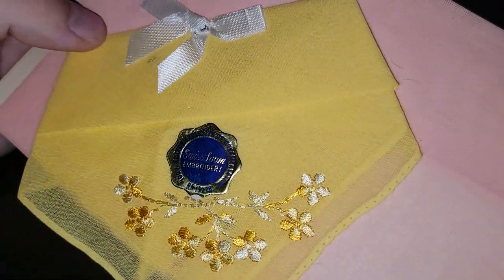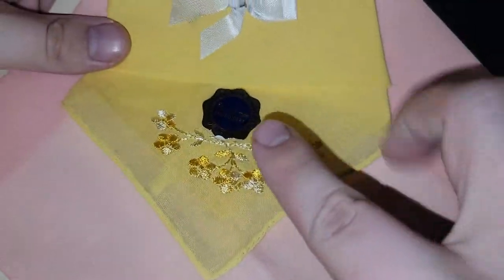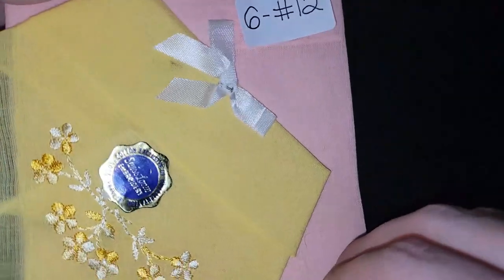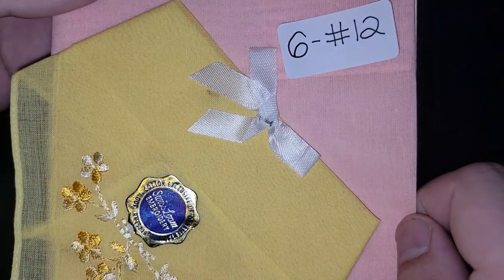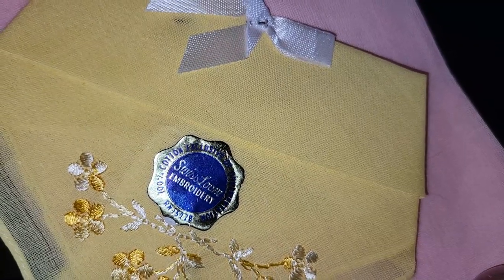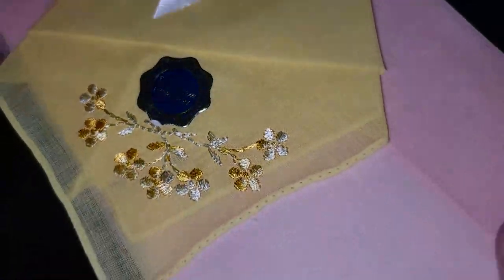Now this one is going to be a 2-for-1 price because they are together on this card here. So it looks like you get a pink floral design and you also get this yellow one with the floral design on it as well. You're going to get both of these, which look like they were unused. You're going to get those for $6, number 12. $6, number 12 for the pink and yellow handkerchiefs, and it looks like they are 100% cotton and Swiss loom embroidery. So you're going to get both of those again for $6, number 12.